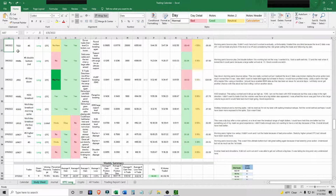Let's look at TGGI, a morning panic bounce play, and this one did not work out, but it did work out later. Let's look at TGGI for the 8th.